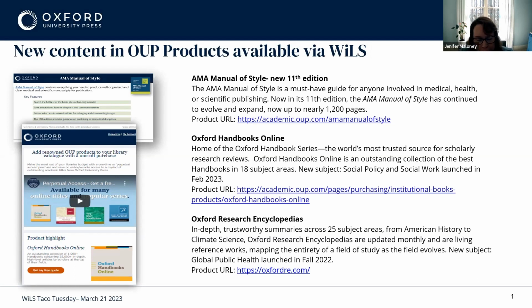Our Oxford Research Encyclopedias sought to solve a problem that I think everyone has every day. We have an overabundance of information and misinformation, and students and researchers alike can be overwhelmed in identifying what is trustworthy, what is up to date, and what's accurate. So OUP developed Oxford Research Encyclopedias to solve that problem. It contains trustworthy summaries that are peer-reviewed across 25 subject areas, and these are internationally known scholars. It's everything from American history to climate science, and they are updated monthly and are living reference works.